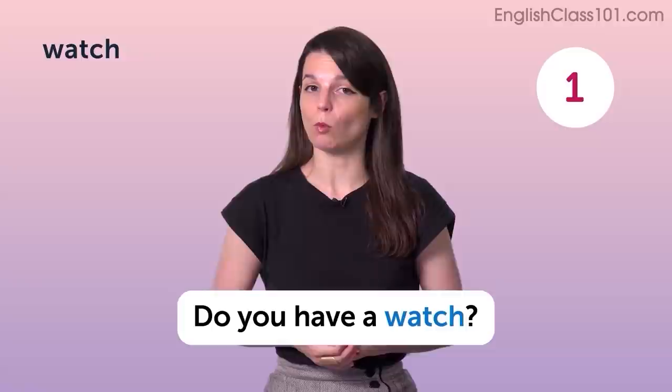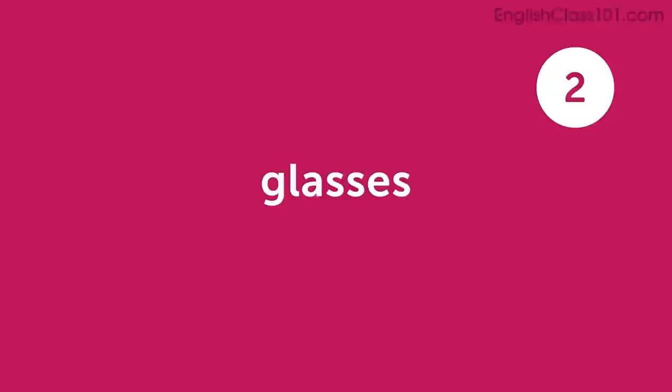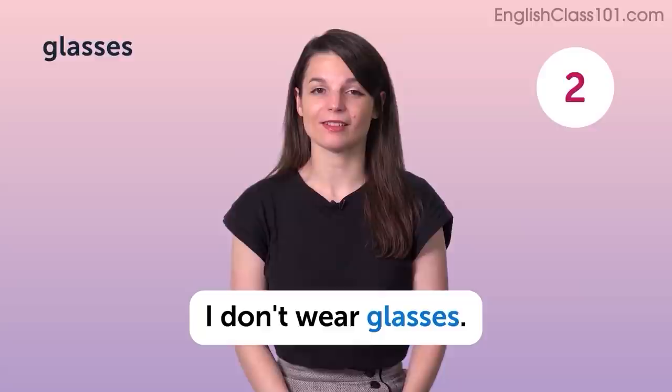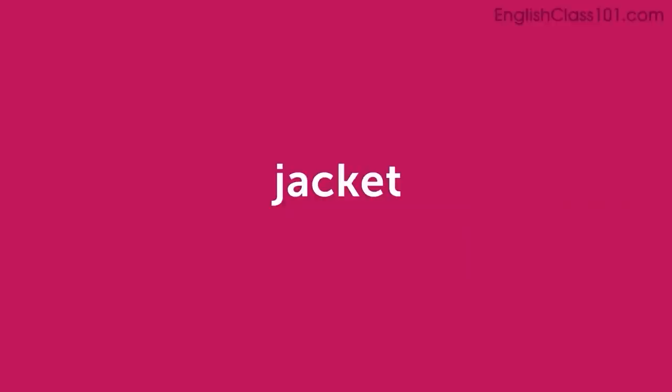Glasses. So glasses are eyewear. We wear glasses so that we can see better or so that we can block the sun from our eyes. I don't wear glasses.